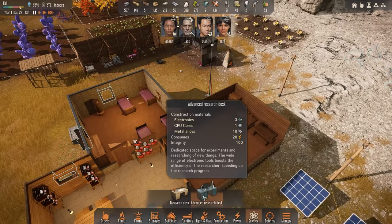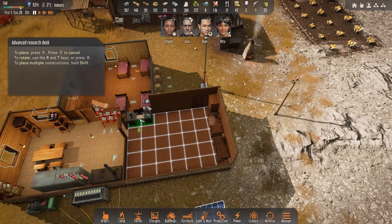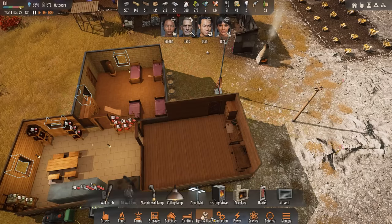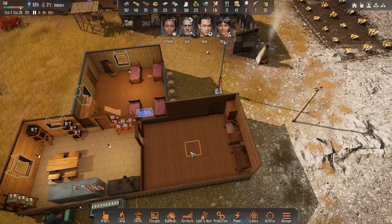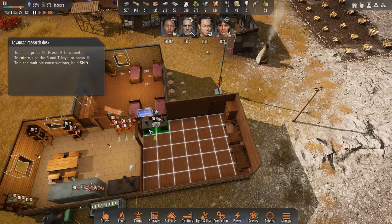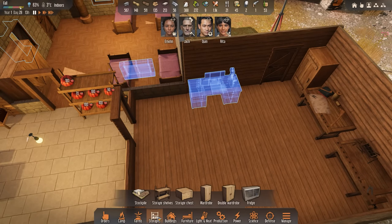Let's go ahead and get the advanced research desk built up. Where do we want to place this thing? Good question. Not right here because I'm going to have a vent. Well, let's see. Hang on. If I want to place down an air vent right along here using some metal, can I also place down a desk underneath it? Yes, we can, but I don't like the look of having our desk right up against the doorway, so we're gonna leave that alone as is.